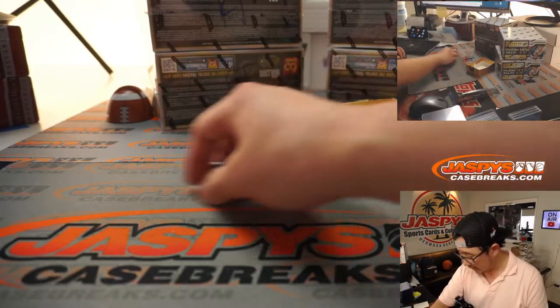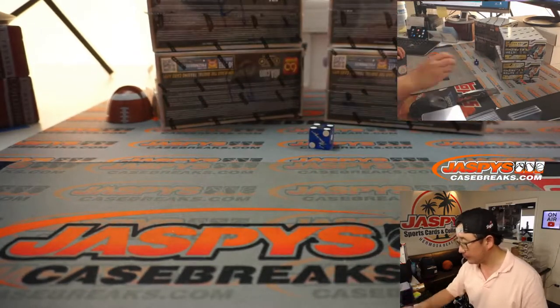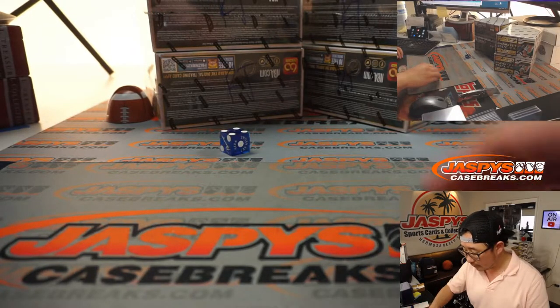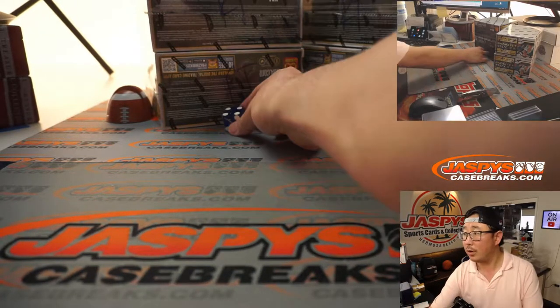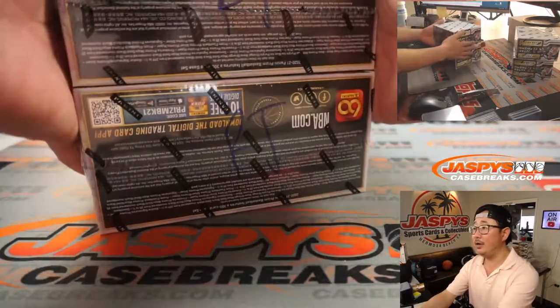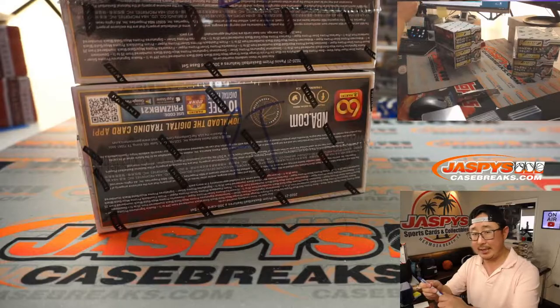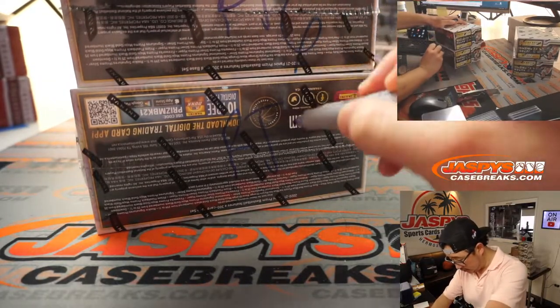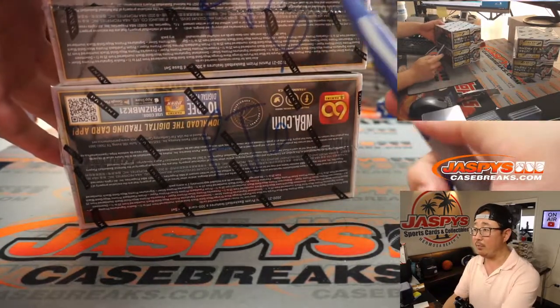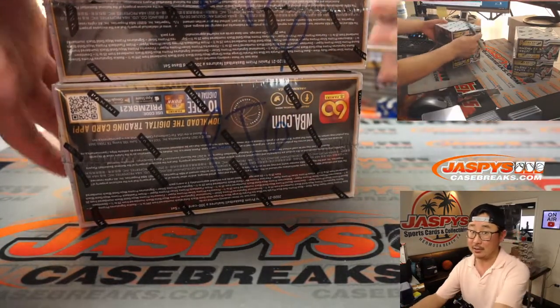We'll use that die right there. Four. So these two right here will save for random team break number 6, which is already posted on the site if you want to run this back. And then obviously break 7 will be from a fresh case.